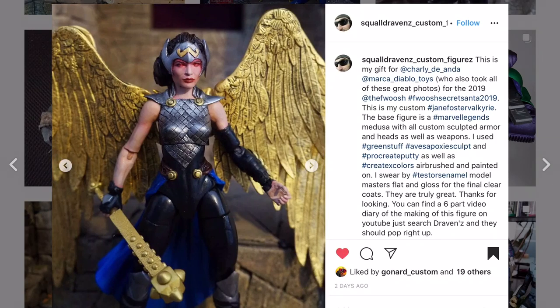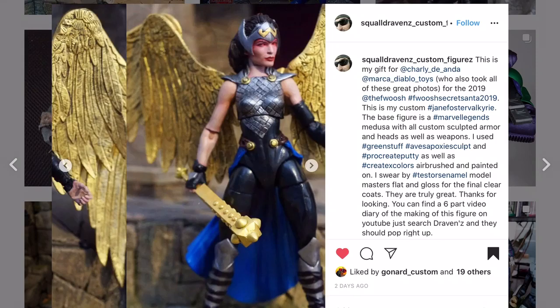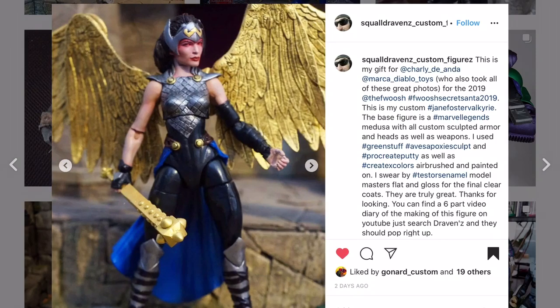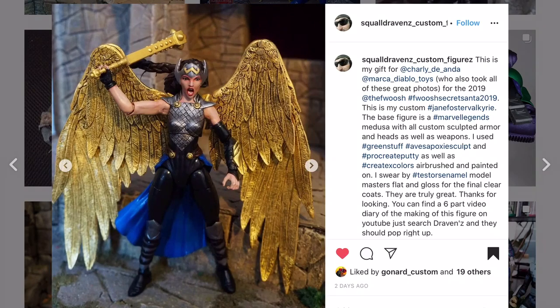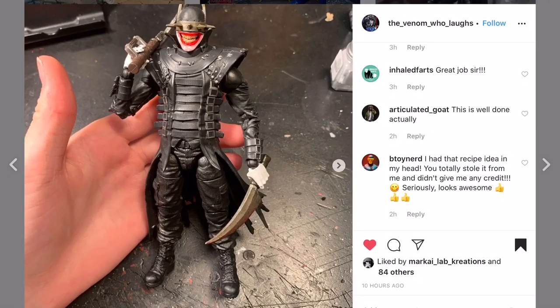There you go. But look at it. That's a vanilla head, but look what he's done to the eyes to just make it seem like it's getting powered up. And Valkyrie, Jane Foster Valkyrie, is getting ready to beat people down. It's a very well done custom. I'm sure Marca Diablo was super happy to get that custom from you.